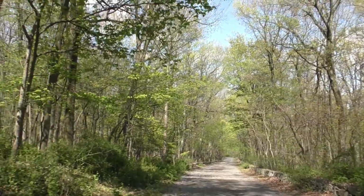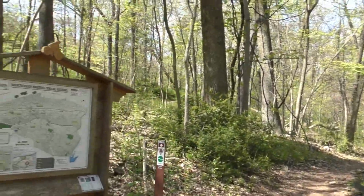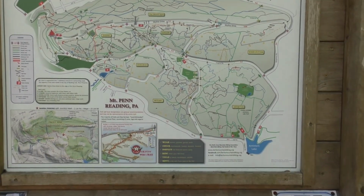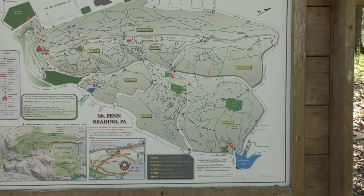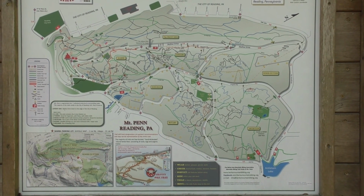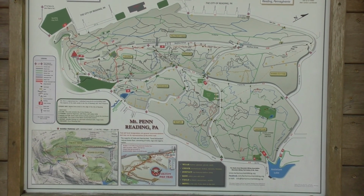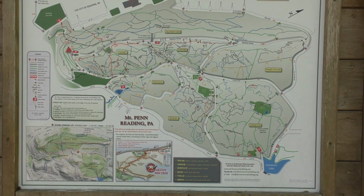And we'll take you over here and show you the one. This is pretty much the same map that they have over at the Mount Penn Preserve parking area over there. And you can buy these maps. I'm sure if you look online, there's some stores in Reading that sell them. They're like $10, and they are waterproof and rip proof and stuff like that.